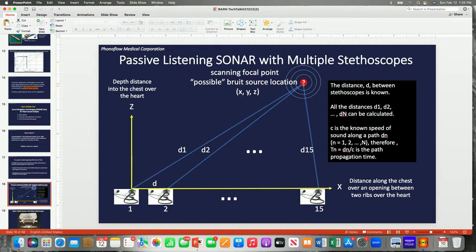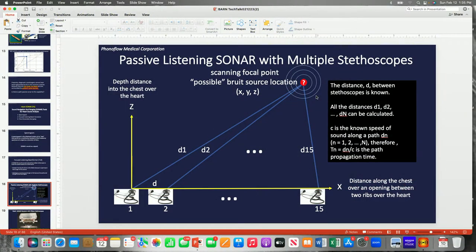Now, suppose we took this point with a big, big computer, and we did 125,000 of them to interrogate the power that occurs at all points in the volume around the heart. And we create an image, a map of that energy in pixels. What we've just done is focus this array to a point of interest. And we can do that because we know d1 and d2, and we can calculate the time difference along this differential path for each pair of sensors in this 15-element array.